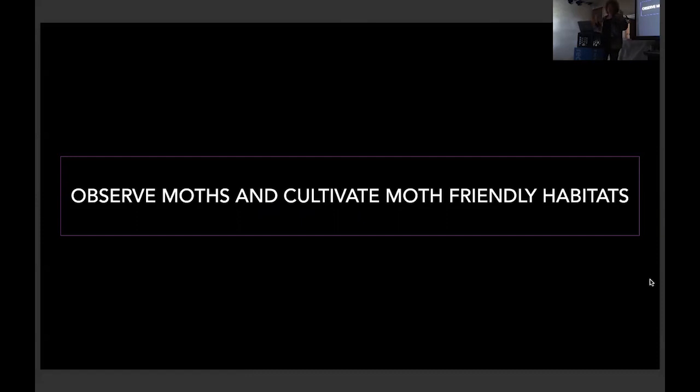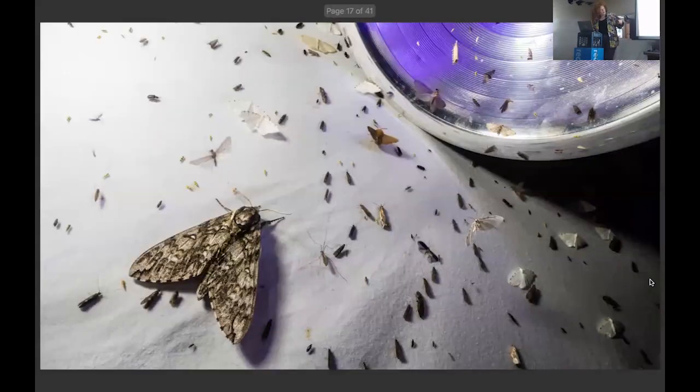For example, last year I had so many rosy maple moths in my yard, and this year I haven't seen one. I don't know why, but I haven't. So this is a moth sheet in my yard. This is a wave sphinx moth, and this is a close-up shooting from below.